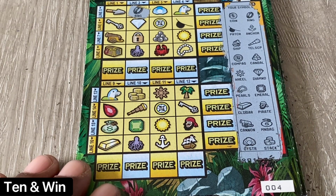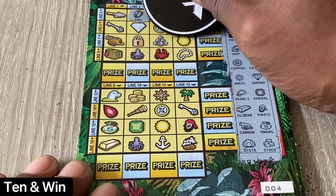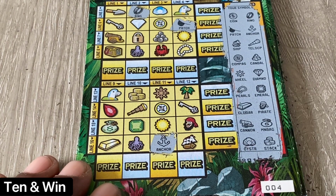Next, we have anchor and a patch. Anchor and a patch. Got a patch on grid 1. Do we have an anchor? Yep, we got an anchor on grid 2, but no patch.